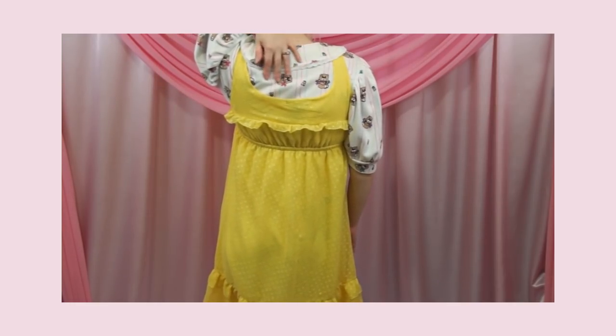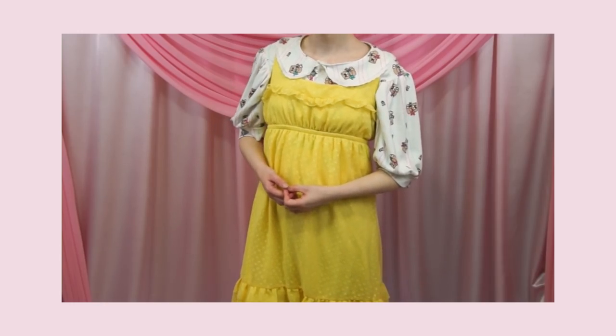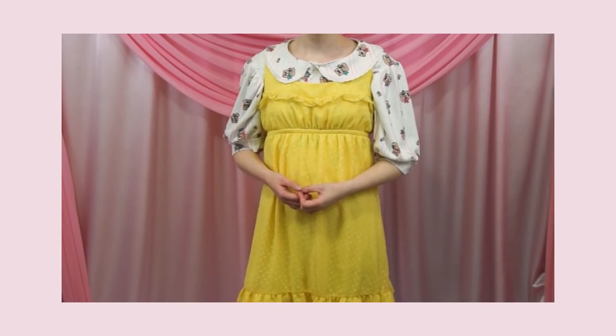Like, the fit isn't the issue, but I still kind of hate it. Bear in mind, I just got this dress and I wasn't able to try it on first, so I had no idea what it was gonna look like on me anyway. And now that I've had a chance to try it on, I think I just dislike how it looks on my body.